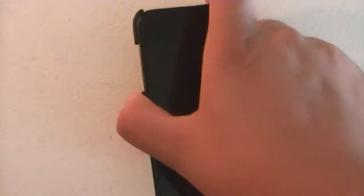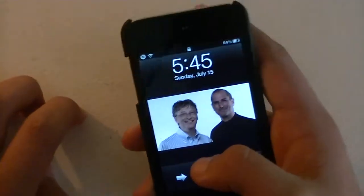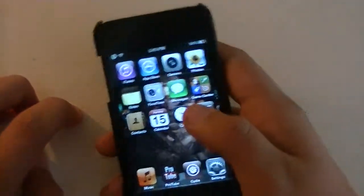But my first tweak I'm going to show you is called Fold to Unlock. I thought this was pretty cool because it's animation. Instead of slide to unlock, it says fold to unlock. What it does is it folds the screen over, the lock screen, so it just does that. So I thought that was pretty cool.